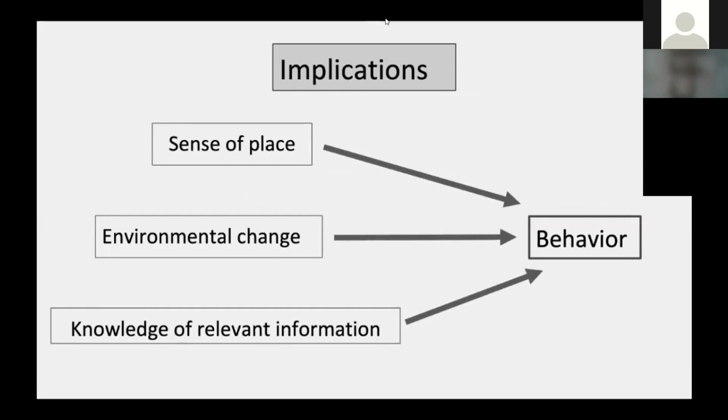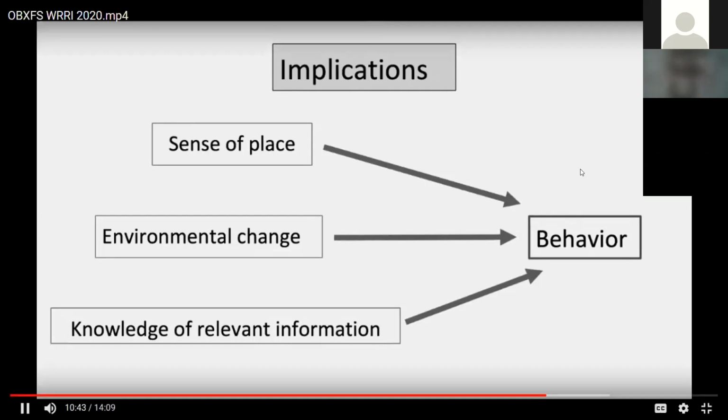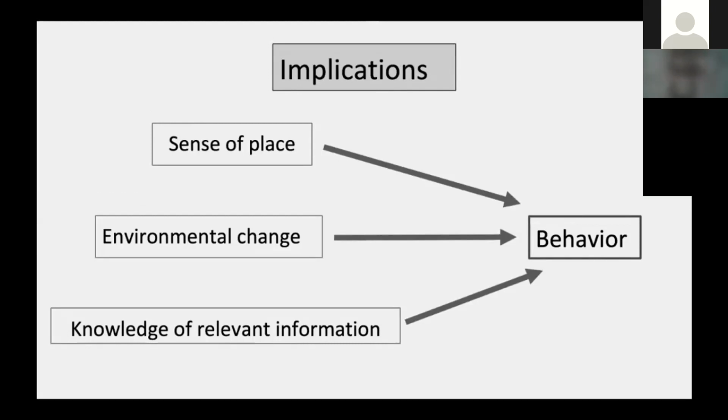But the third thing that's impacting behavior is knowledge of that relevant information. And hopefully, if the goal is to change that behavior to create less septic interaction, we will focus on that third piece of it, informing people, and that will therefore impact the behavior as well. So now I'm going to pass it off to Emily, who's going to talk about raising awareness to address this last piece, and the podcast we made plays into this.